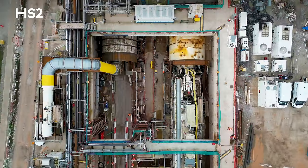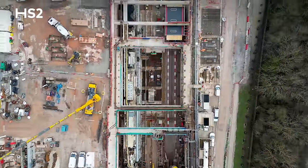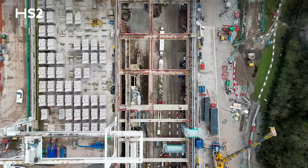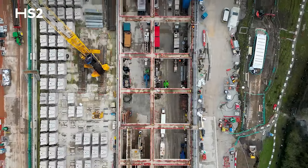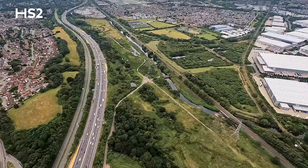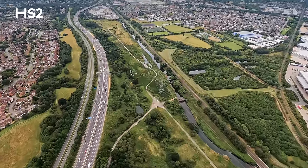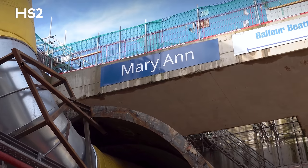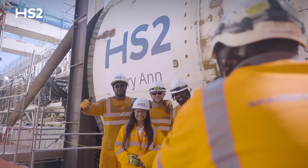Originally, the tunnel was meant to be shorter. However, we've extended it to remove the need for complex engineering above ground. There are huge benefits to the extension of the tunnel, not least in the Parkhall Nature Reserve. We no longer need to remove parts of the ancient woodland, and we're also avoiding the need to divert the River Tame. The first TBM, Mary Ann, was launched last summer.